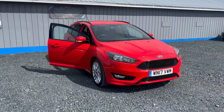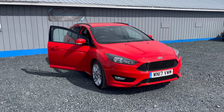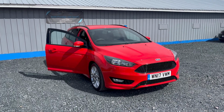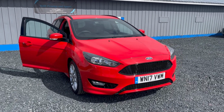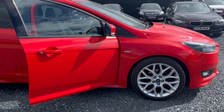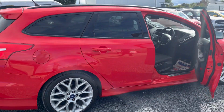Welcome to DJH Prestige and Sports, where we've just acquired this absolutely superb, very rare Ford Focus 1.8 EcoBoost sports estate. It is in fantastic condition, absolutely gleaming red. It's the ST line, top of the range, privacy glass.